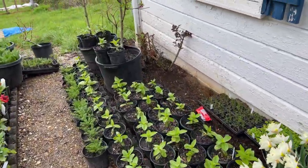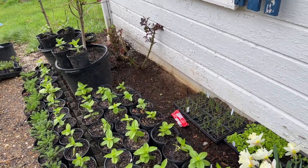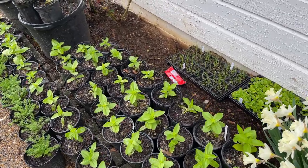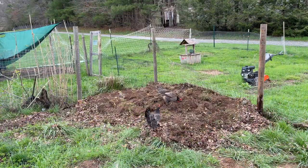Oh, you see that? That was a vole. A vole. We have voles. They like to eat our plants.